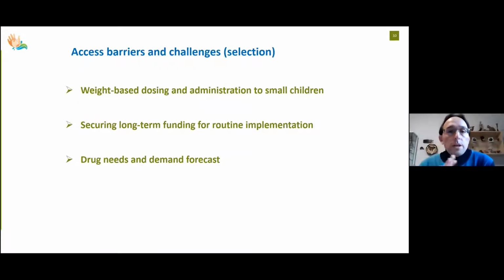Here are just 3 selected challenges and barriers we have already identified before even advancing to the implementation stage. First is a very practical question: how to get the weight-based dosing and administration to small children operational in field settings. This is easily done in a clinical setting, but in a field setting where NTD control happens in campaigns, this is a rather large challenge.